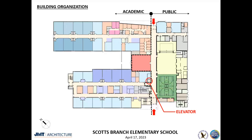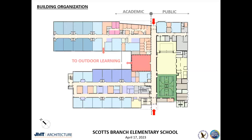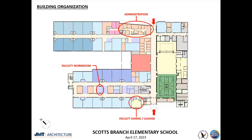Elevator to get to the second floor, because the lower wing is a two-story wing. Outdoor learning areas accessed from the learning commons and the lower school wing. Administration at the north side of the building overlooking the main entrance and different faculty areas throughout the building.